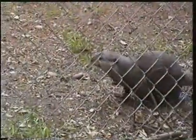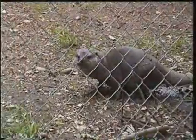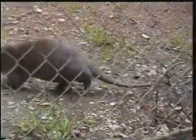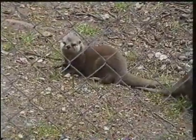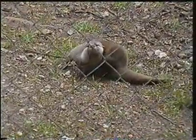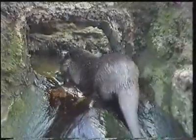Otters are usually between 2 and 3 feet long, of which a third is taken up by the thick muscular tail. The dark brown fur coat is quite long, and they have a fine soft underfur. Their legs are short and toes are webbed for swimming.